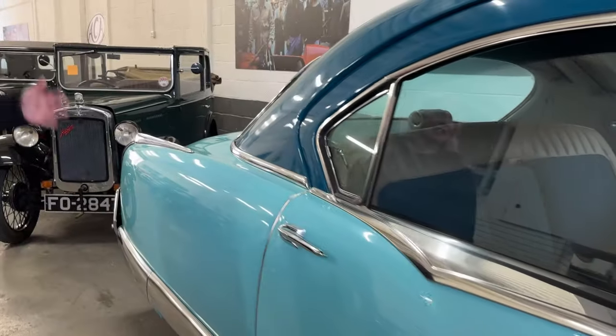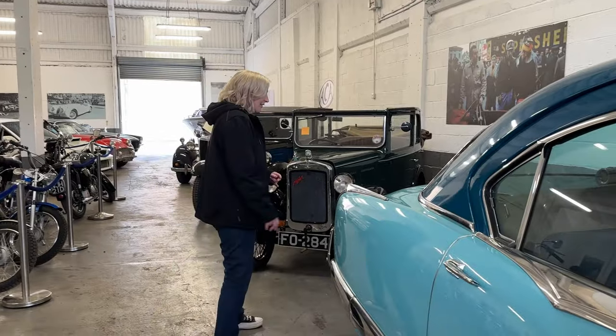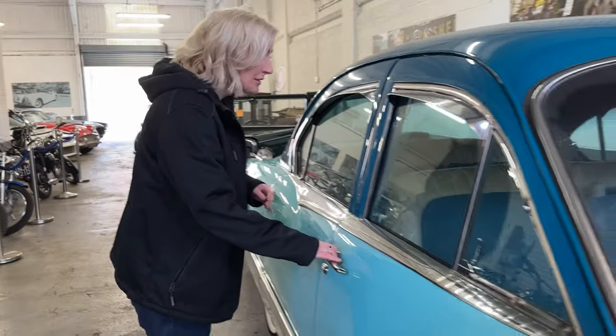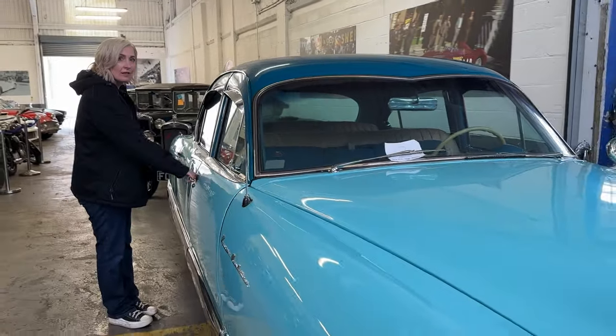I wish you guys were here with us because you'd be able to appreciate the scale of this. That is just enormous. I have to say, it looks absolutely stunning, doesn't it? Beautiful colours, and I love the two-tone going on. It is a beautiful looking car.